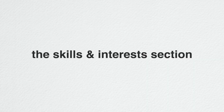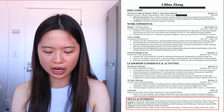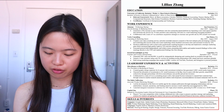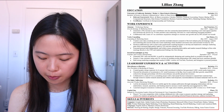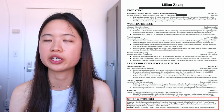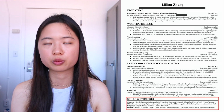And the last section of my resume is skills and interests. So I have computer skills, languages, and interests. So for computer, I just listed some of the softwares that I use. So I have Google Suite, Adobe, Microsoft Office, Python, and Tableau. I definitely think a lot of these are more basic softwares that most people know how to use, but I think if you're applying to a lot of these business or marketing types of positions, they'd like to see some sort of proficiency with these programs.